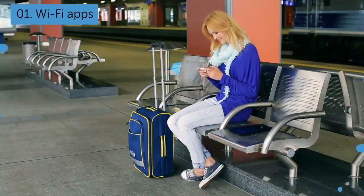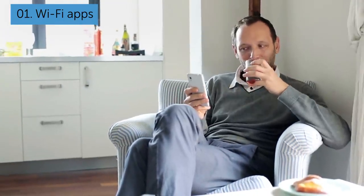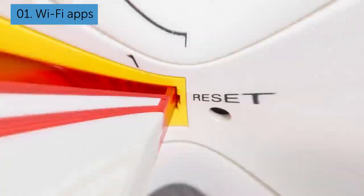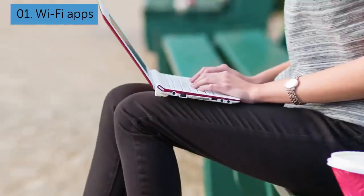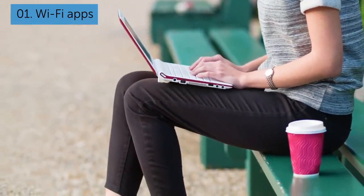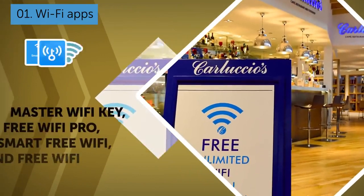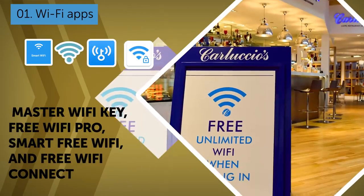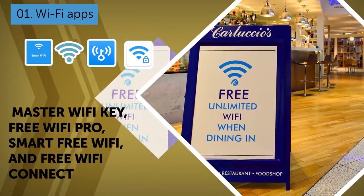And finally, number 1. Wi-Fi apps. Be extra careful with these types of phone apps. They claim to provide you with Wi-Fi hotspots, speed boosters and analyzers, free Wi-Fi keys, network protection, and so on and so forth. However, if you don't want these apps to get access to all your data, avoid them at all costs. Here are just a few examples: Master Wi-Fi Key, Free Wi-Fi Pro, Smart Free Wi-Fi, and Free Wi-Fi Connect. Wow! Steer clear of these tricksters.